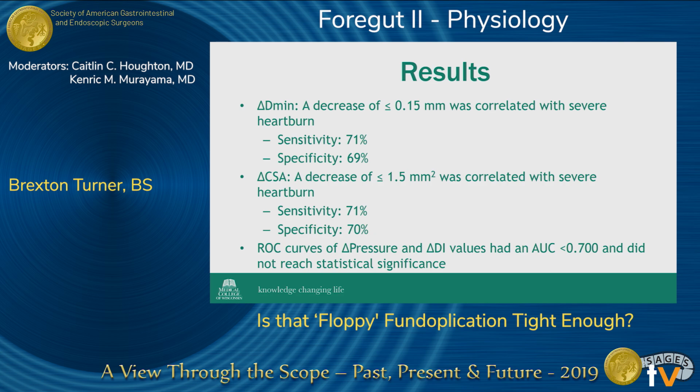Or otherwise, if you take your pre-op value and your post-op value, if it decreases by more than 0.15 millimeters, so 1 millimeter, 2 millimeters, these are going to be your patients that are likely going to have mild or asymptomatic heartburn. On the other side, if it stays the exact same or the d-min increases at all, these are likely to be your patients who experience severe heartburn in the future. And the sensitivity for this value is 71%, specificity is 69%.